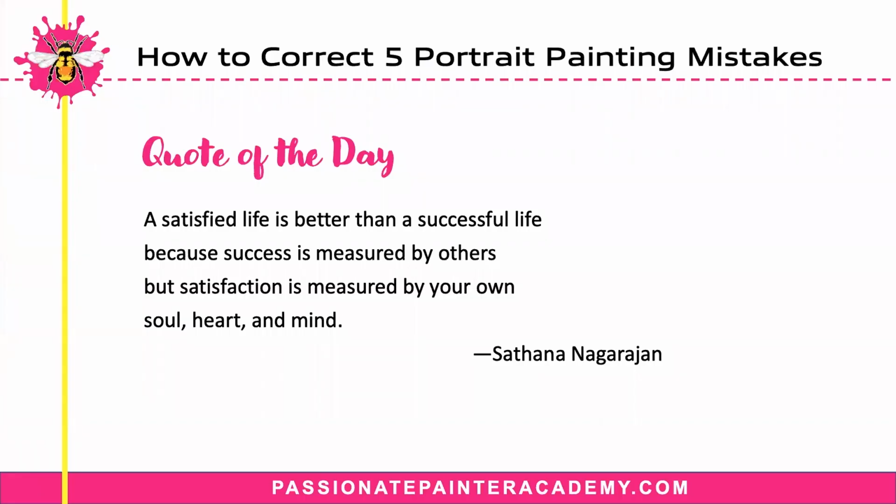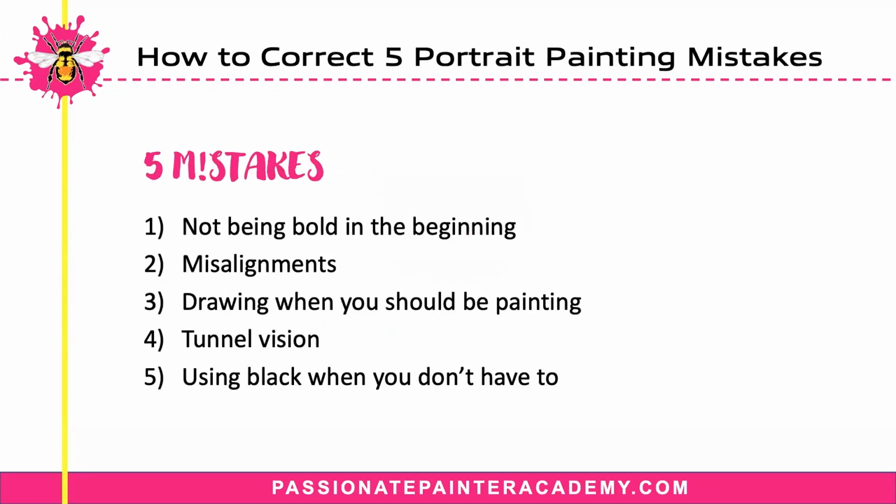Before we start, the quote of the day: a satisfied life is better than a successful life because success is measured by others, but satisfaction is measured by your own soul, heart, and mind. So the 5 mistakes we're going to look at are: 1, not being bold enough in the beginning; 2, misalignments, meaning that something in your painting is not aligned, making it look off; 3, drawing when you should be painting; 4, tunnel vision; and 5, using black when you don't have to.